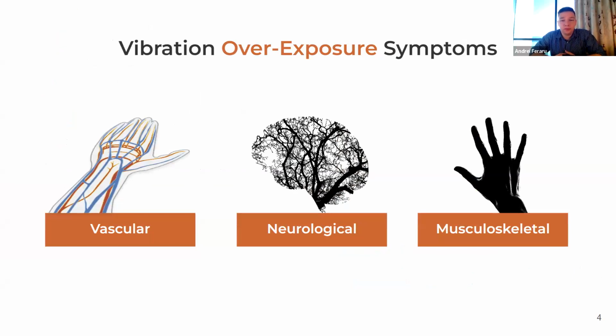The symptoms branch into three separate stages. The first stage would be neurological symptoms. You start feeling tingling and numbness in your fingertips. More advanced cases start feeling pain in the fingers. Then you would move on to the musculoskeletal symptoms. You would have damage to the median nerve that relates to carpal tunnel, and you will have trouble moving your wrist, and it will feel painful. And then the last one would be vascular symptoms.